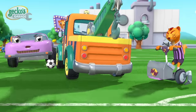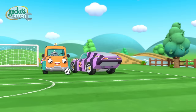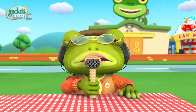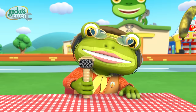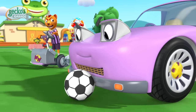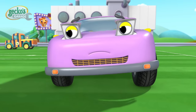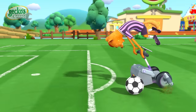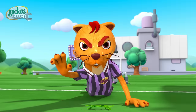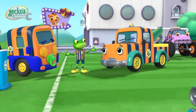Weasel to Sly, who runs into Tilly! Now Tilly's exhaust has fallen off! This game is bananas! Pass to me! Pass to me, Sly! You'll only miss! No! That was your fault, Sly. Oh, dear. You two need a fast fix.